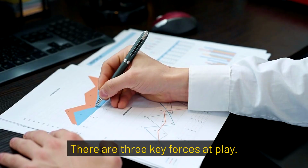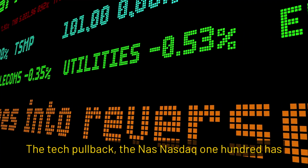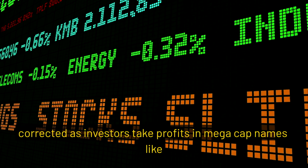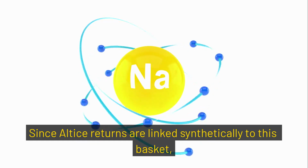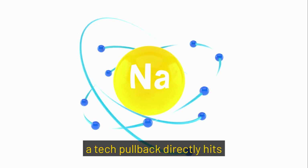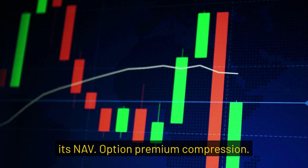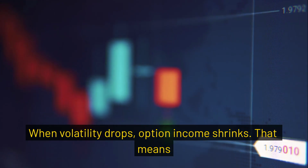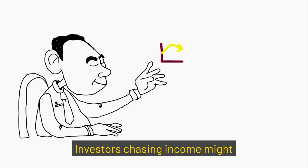It's not random. There are three key forces at play. The tech pullback. The Nasdaq 100 has corrected as investors take profits in mega-cap names like Nvidia and Meta. Since ULTY's returns are linked synthetically to this basket, a tech pullback directly hits its NAV. Option premium compression. When volatility drops, option income shrinks. That means lower yields and reduced total return.